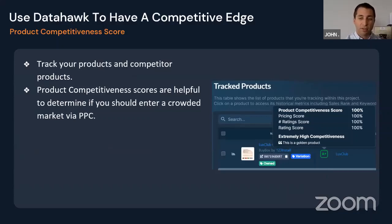DataHawk has many powerful tools that can give you a competitive edge when running PPC campaigns. We like to use 3 simple features that help us measure competitiveness and act as a guide so we can make smart decisions before committing to launching any PPC.